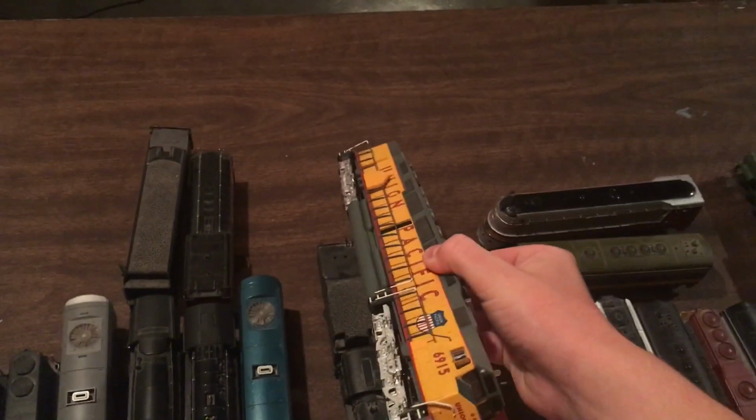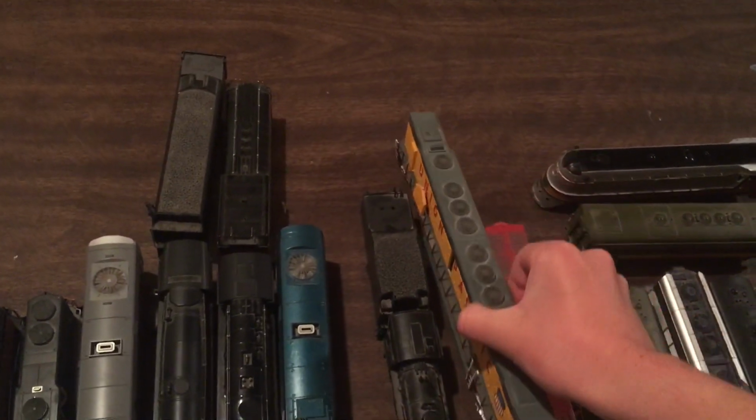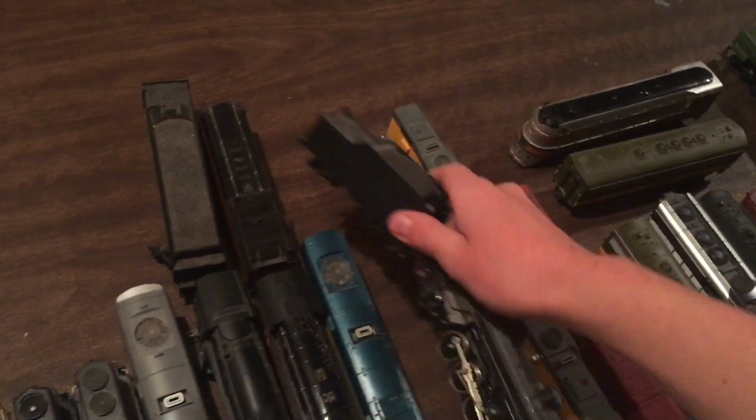I think this is my biggest diesel I own. It's the biggest one that exists anyway. And then I also got this one from Larkspur.